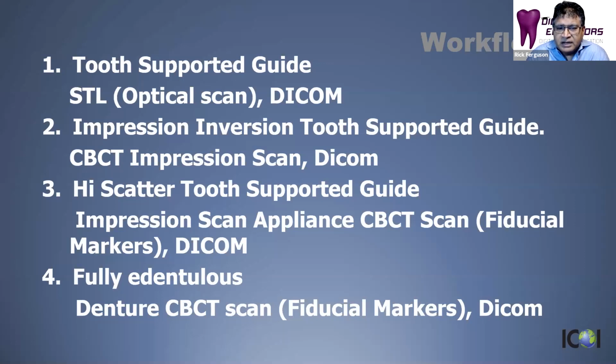So let's get back to the actual process of making a surgical guide. We start with different workflows, and in our practice, we have 4 basic workflows that our assistants understand on how to capture the data to create the surgical guides. One is a tooth-supported guide in which you'll capture an optical scan and a CBCT image. The second is where we're doing an impression. This is really for people who don't have an intraoral scanner, how you can create the image that you'd get from the intraoral scanner by scanning an impression or a stone model.